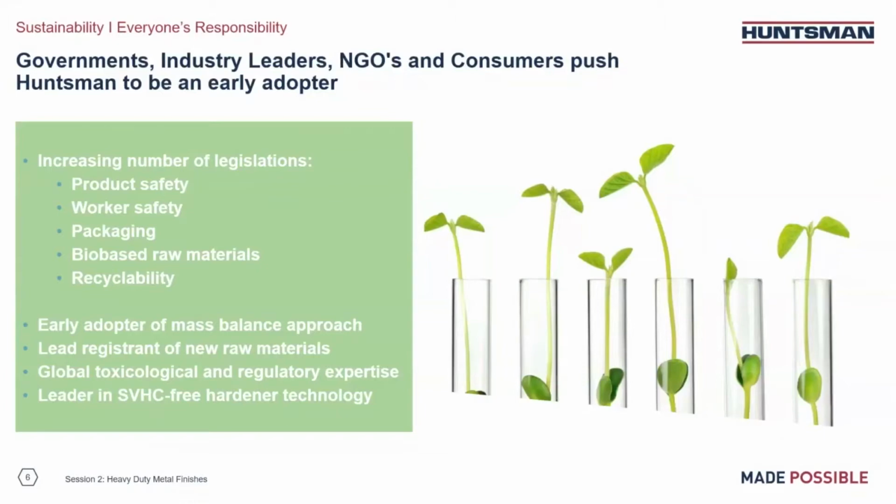People safety and product safety is and has been for a long time of high importance in all our developments. And consequently, we are the leader in SVHC-free Hardener technology and are often the lead registrant for new materials. This is also very visible when you look at the amount of bio-based material in our products.